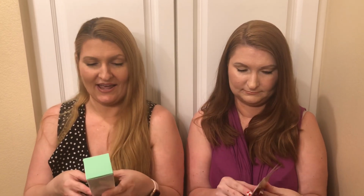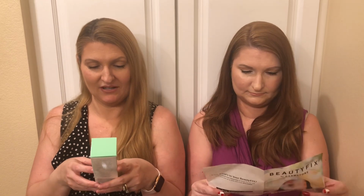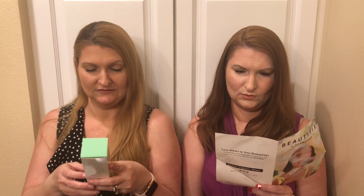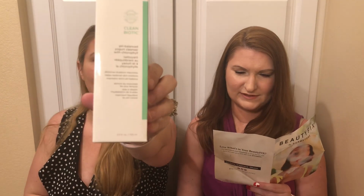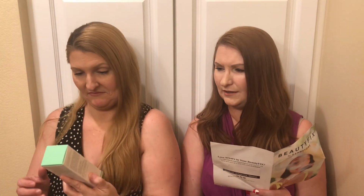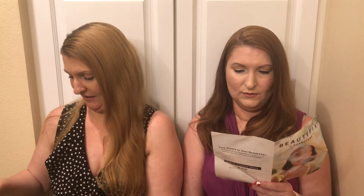Okay, on to products. I'm not sure why that was hanging halfway out of the box, but that's okay. I have Dr. Brandt's Clean Biotic pH Balanced Yogurt Cleanser with Chlorophyll. I wonder if that's like a balm. It says it melts away dirt, pollution, makeup, and excess oil while maintaining skin's balance. We like balms that turn to oils, so that's really good. We'll see what that does.